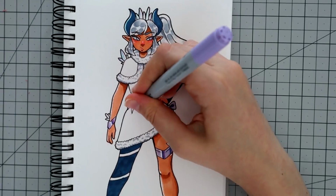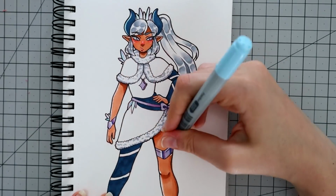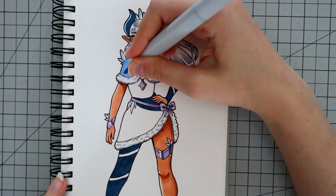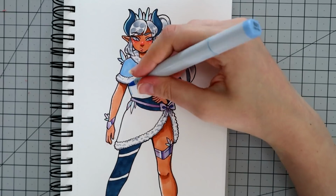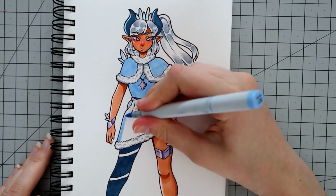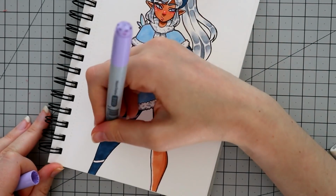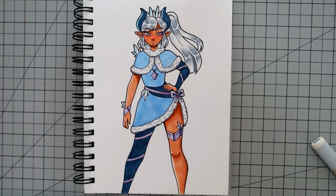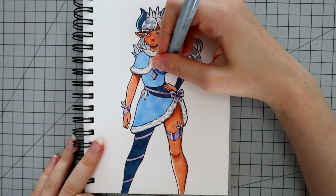A lot of them are starting to run out actually, and that makes sense because I've had a lot of these for many years, but I think it's time to start buying even more refills for certain colors, because sometimes you just need a certain color and you're like, well, whoops. You'll notice when I color the circle behind her, my marker actually just starts running out, and I start heavily regretting my decision to use that marker for the background circle, but it's fine.